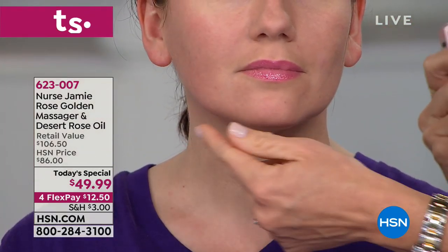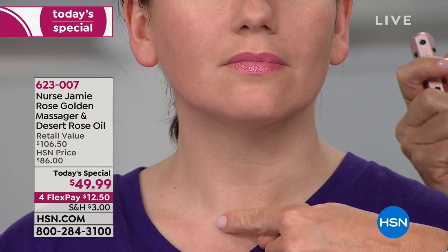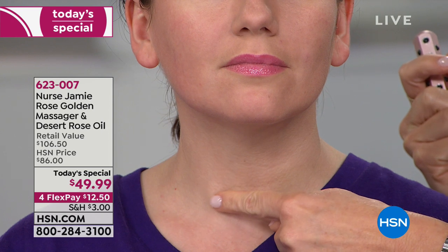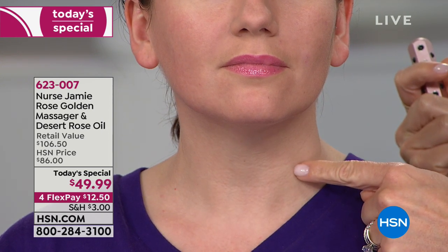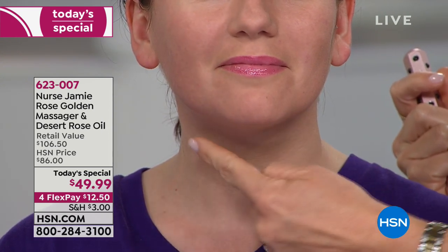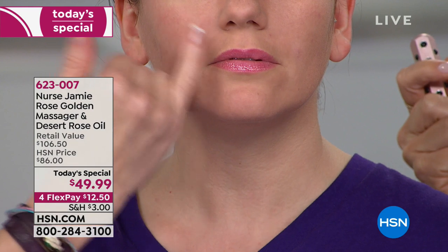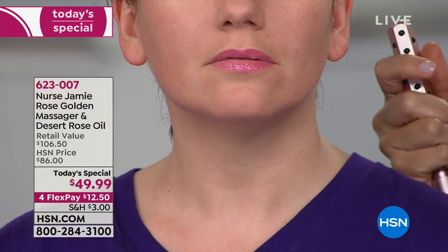Okay, look at that neckline. See those lines gone? Look right here. Gone. We don't even need to put up a split screen, but do you see that? Right, and you see the softening in the oral commissure as well, what we call the marionettes, in and around the nasolabial fold. The eye looks more open.